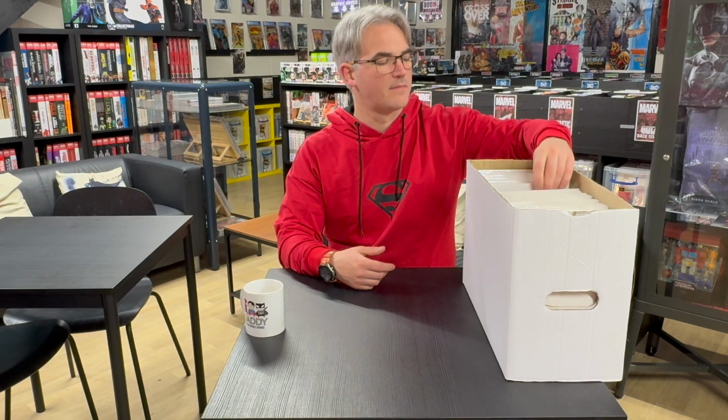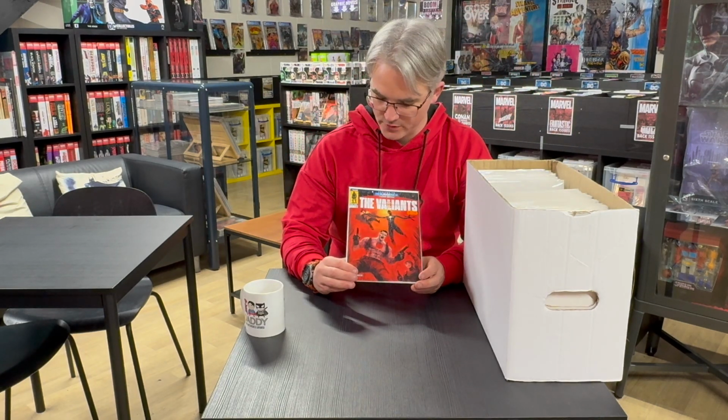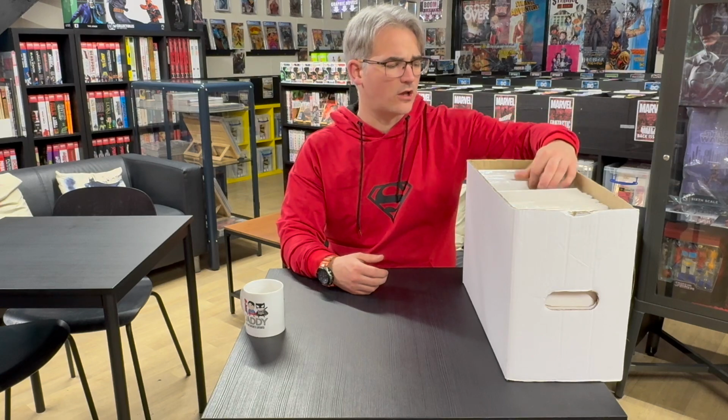As well as Exo Manowar, there's also The Valiant number 2. So this is one of their team-up books. And again, number 2, Ryan Cady on this and Al Barronuevo. Last week we got an awful lot in of Creature from the Black Lagoon number 2.